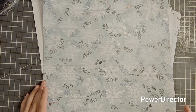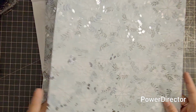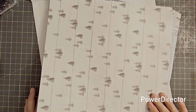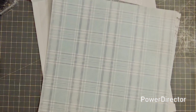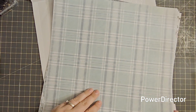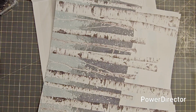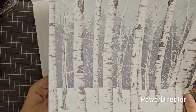Ooh, I love this too on wood grain, the snowflakes. And just a little bit of foil, not too much. That I can stand. I love this wood grain, and then the pine trees. I love that. Love this plaid. This could be for any time of the year. Spring, boy journal, baby boy journal. I love that. And then some more birch trees. That's really pretty with the colors.